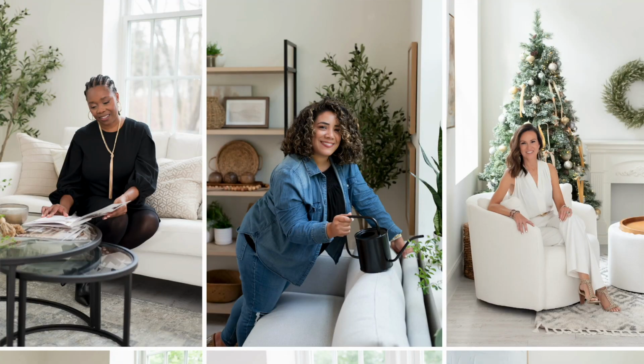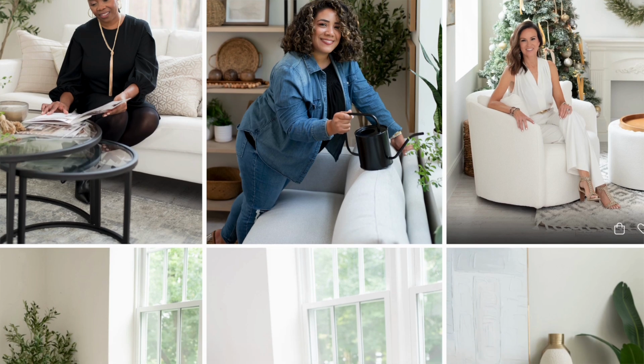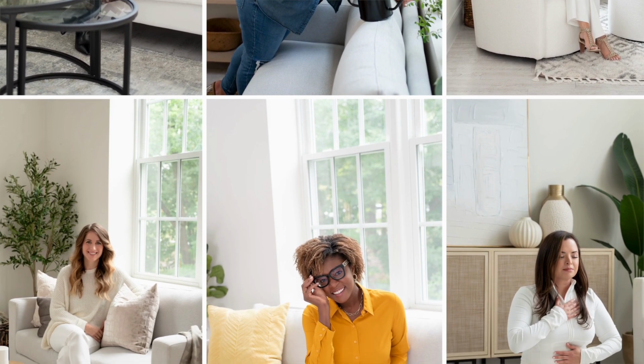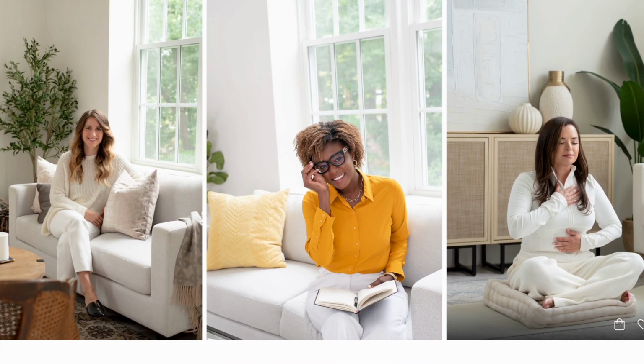Another thing that I do encourage them is to bring in their own props as well. So anything that may be special or specifically related to their brand, I'll have them bring those things in too. One of the things that I love about creating and styling set designs for my clients is that I know that it solves a problem for them.